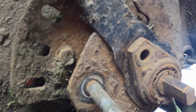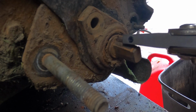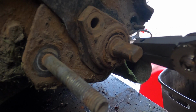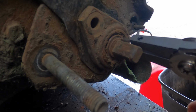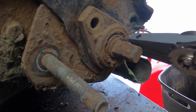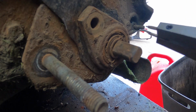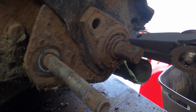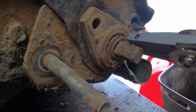Give me some working room here, will you? It doesn't help when the hole for the clip is completely plugged. Try to clean it out a little bit first. Nothing like dirty, rusty clips. So really just bring out your good part of the day. There we go.